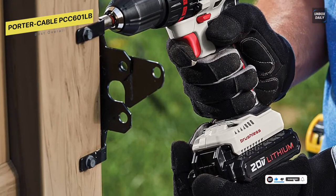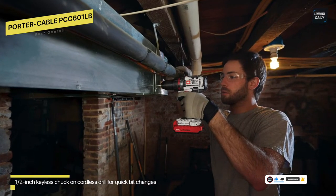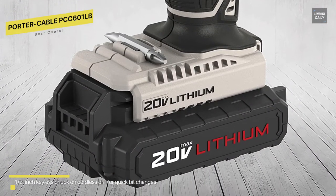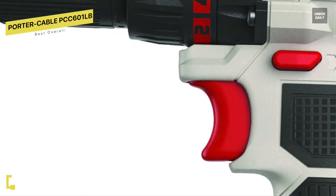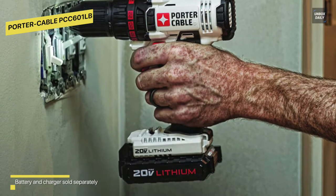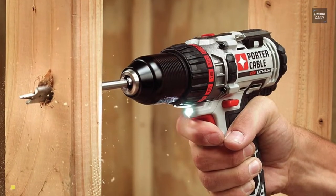Its two speeds, 0 to 350 RPM on low and 0 to 1500 RPM on high, will allow you to slow down or speed up when precision is critical, such as when driving a large screw into a hard material. It also has a 23-stage clutch, a 1/2-inch chuck, and an integrated LED job light to help you see those small screws. Besides this, it also contains 2 rechargeable batteries and a soft-sided carrying bag for convenience.